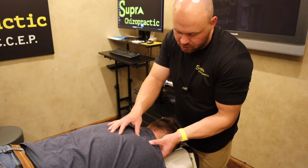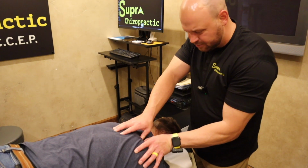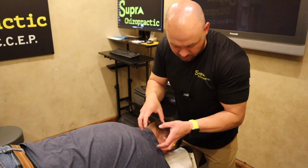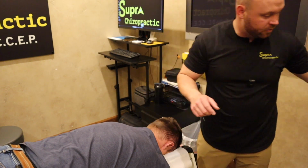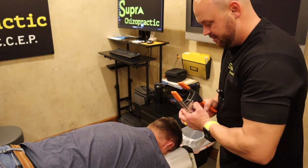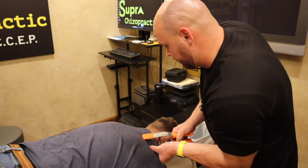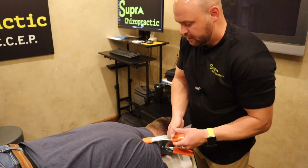One of the things we can do for this area: most people push in on it and work trigger points that way. But a lot of times your hands aren't going to hold up to the pressure and time required. So one of the ways we're going to do this, it is very painful, is take a clamp like this and put it on the actual muscle on both sides. Just make sure you don't pinch the collarbone in the front, and then compress.